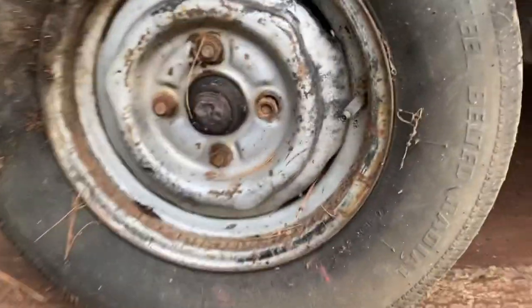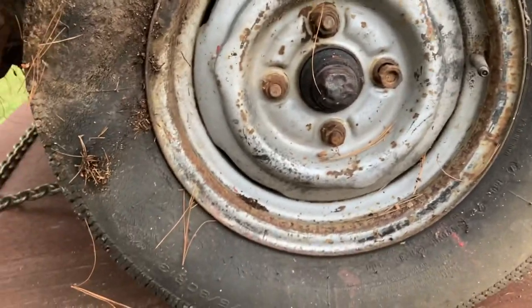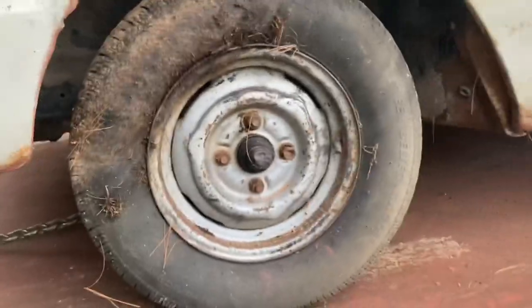See, it's got driver's floorboard. It must have got rained in on this side or something. Man, these things have tiny little wheels and tires on them. They're so little. I guess that's probably a 13-inch wheel. Yeah, 175/80/13, little four lug.